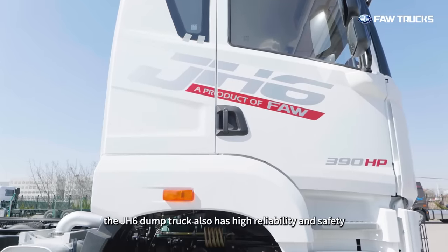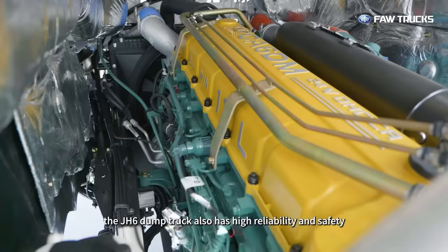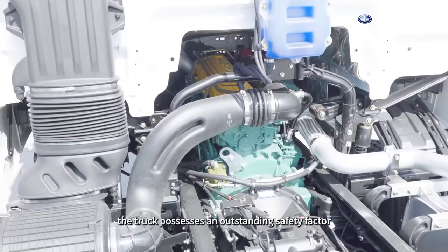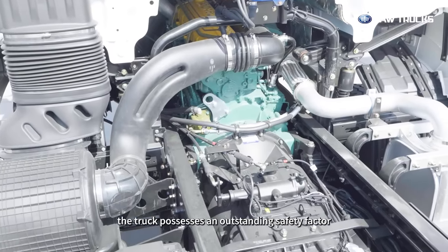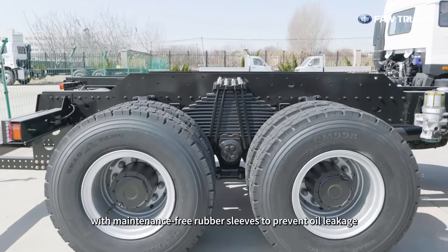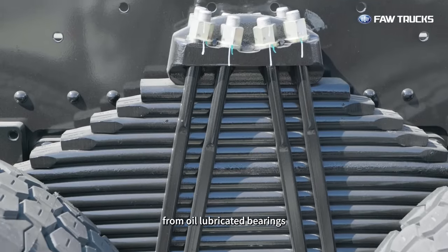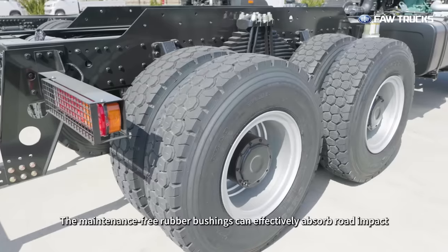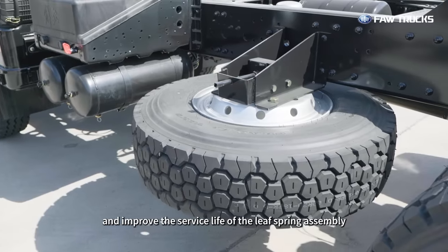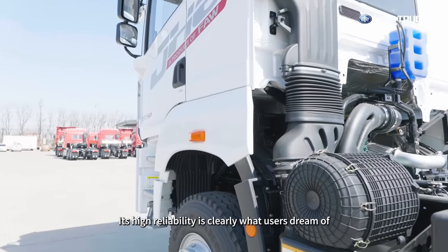In addition, the JH6 dump truck also has high reliability and safety. Equipped with a mature and stable engineering vehicle powertrain, the truck possesses an outstanding safety factor. The truck's leaf spring seat is integrated with maintenance-free rubber sleeves to prevent oil leakage from oil-lubricated bearings. The maintenance-free rubber bushings can effectively absorb road impact and improve the service life of the leaf spring assembly. Its high reliability is clearly what users dream of.